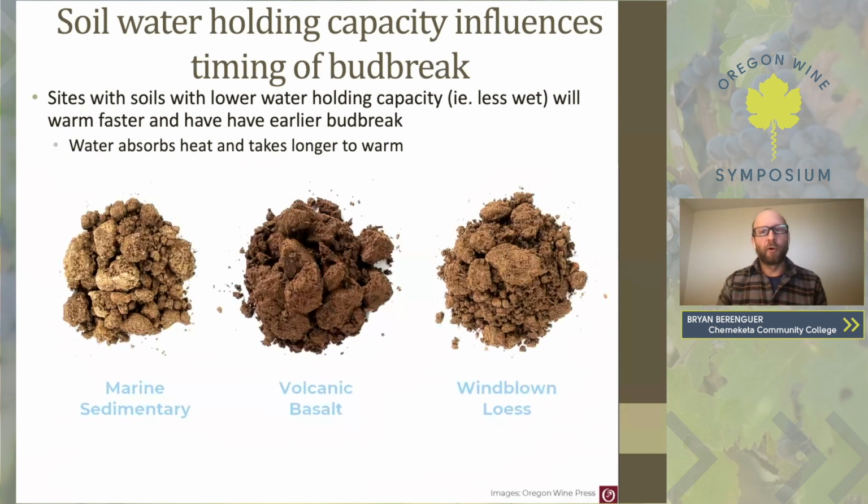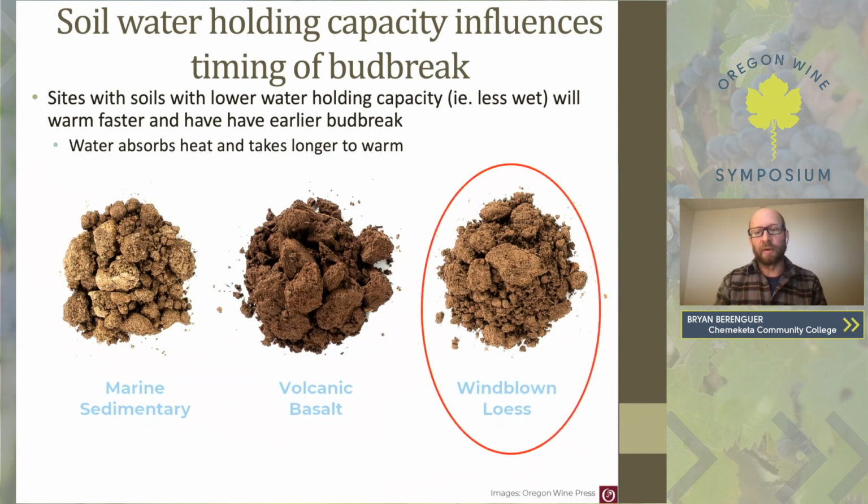All right, soil water holding capacity also influences timing of bud break. That's because we were talking that we need to have at least 45 degrees Fahrenheit in the soil, and soils that hold more water are going to be cooler, because water is absorbing heat and taking longer to warm. So if we look at these three basic soil types that we have here in the Willamette Valley, this lowest, very sandy clay is going to hold less water, especially towards the upper A horizon and part of the B horizon, and that's also going to cause it to have bud break faster on sites with this kind of soil.